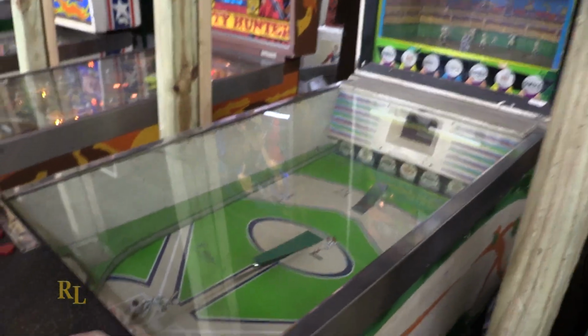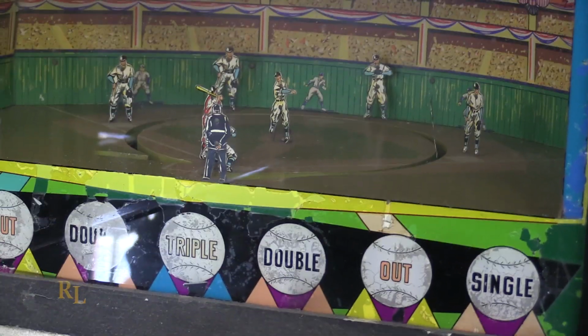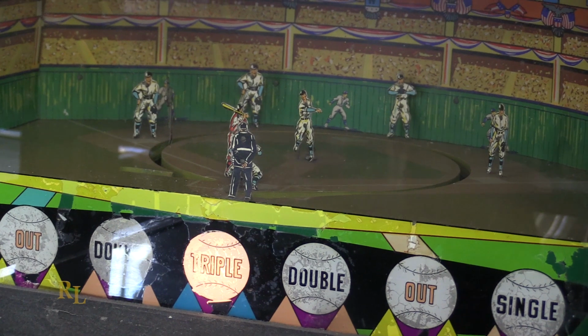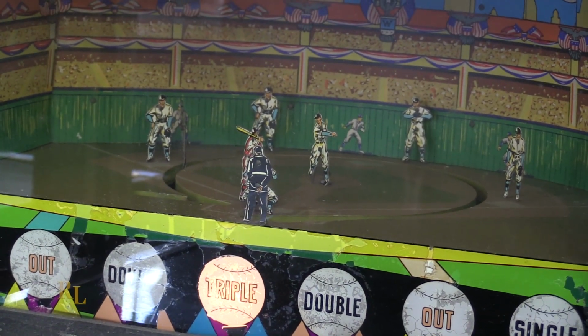Let's push the button. And we got it again. Now I got a single. Did you see the man just run up there? He ran over to the single base. Now let's see if I can get something good again. Look at that. My single man came in because I hit a triple, and my new man ran over to the triple spot. Third base.